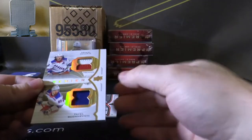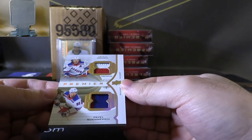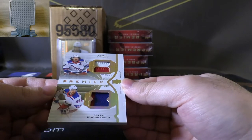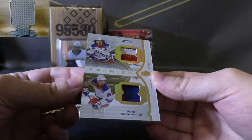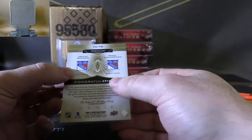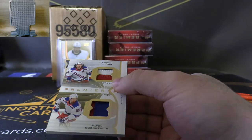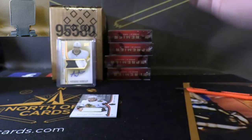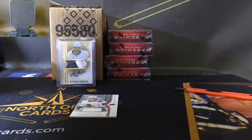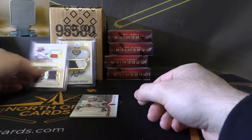Up next, we have ourselves a dual patch with Artemi Panarin and Pavel Brunovich. This is numbered 5/15. Nice two-color patch in each player. In cases like this one, I will be taking this at the end of the break. We'll be going to random.org. I will randomize both names, and the name at the top of the list after being randomized five times will receive the card. I'll put you there for now.